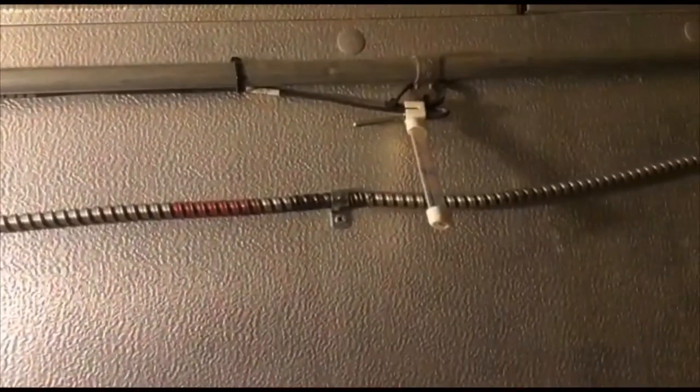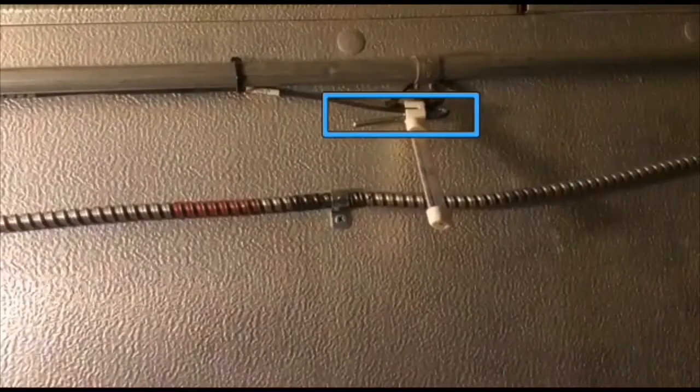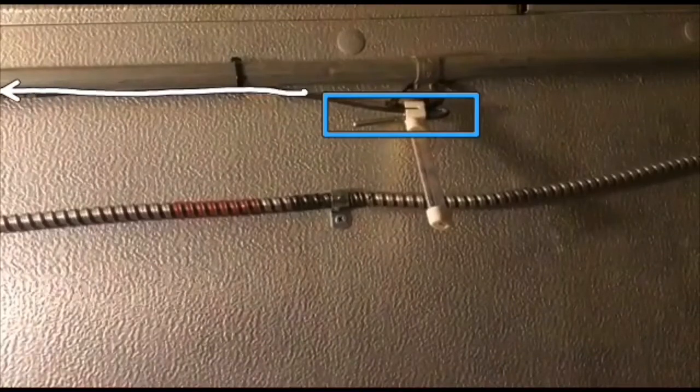And what we're going to see right here is this is the temperature sensor. So this sensor runs from here inside the box, and then you can see this wire basically goes back out and connects into that KE2 temp sensor that's on the outside. So I'm going to go ahead and move forward here.